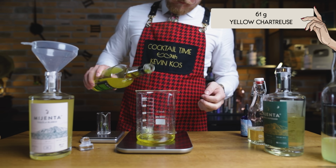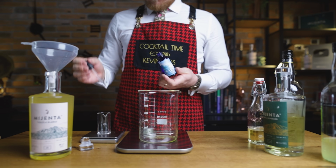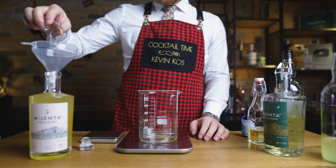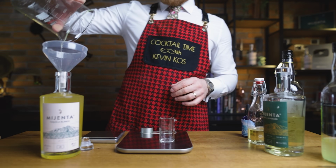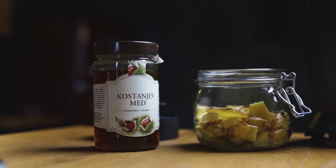For a bit of herbal notes, add 61 grams of yellow chartreuse. And again, for salt to enhance the flavors, just like in cooking, add 16 drops of saline solution, which is 1.22 grams. Rinse and that's it. We're not adding water here, but make sure to have really cold water ready for when we serve this cocktail. But let's first get the last cocktail batched as well.